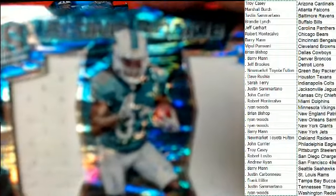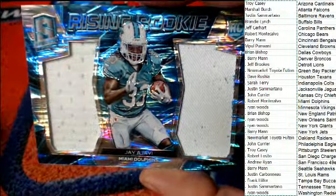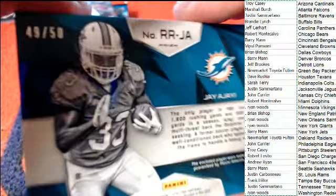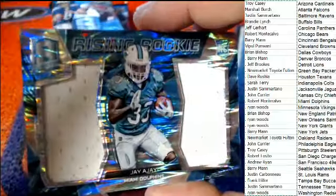Oh, would you look at that? Would you look at that? Rising rookie, the Dolphins rookie running back right there. Congratulations, Miami owner Robert M., who comes away with this one. 49 of 50, Robert. Bang. Rising rookie.